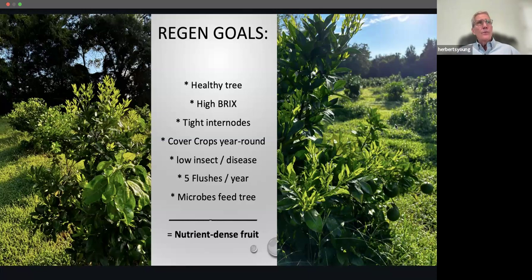One of my goals in the way I measure a lot of the practices I use is just leaf flush. Citrus genetically can flush 5 times a year. And it takes 25 leaves to fill 1 fruit. So the more leaves you have, the bigger yield potential you have. So that's always been my goal, is to get up close to that 5 leaf flushes a year. And I can see that as a response in a lot of the regenerative practices I do. As far as microbes, I've done a huge amount of inoculation, mycorrhizal fungi, and a wide range of microbes. I feed them constantly. I alternate, feed the microbes, feed the tree.